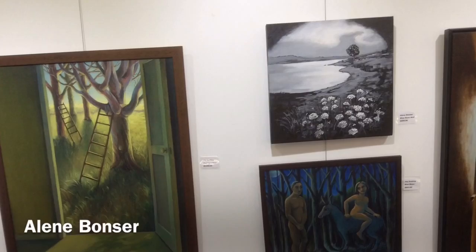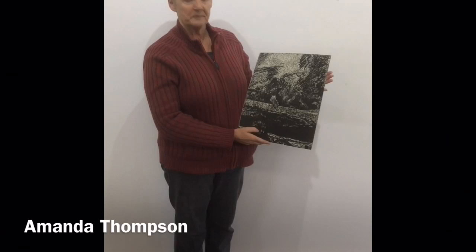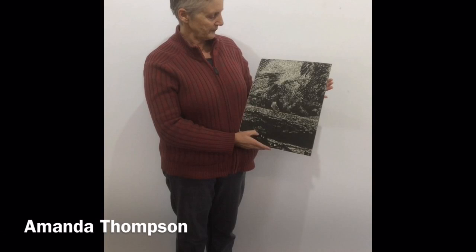I'm Amanda Thompson and I've been making woodcuts for 20 years or so, and this is from Hone's Oak 2014, which is about the fire that happened in Moore in 2014. Thank you.